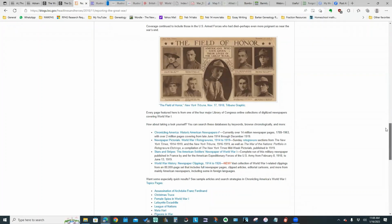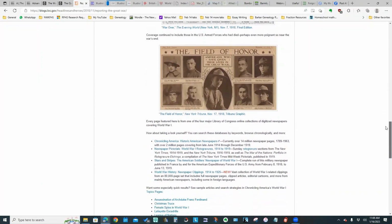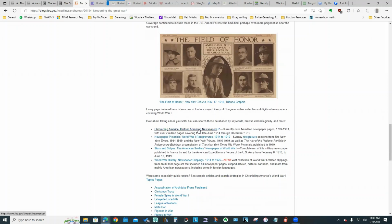Now, I also found this website with all kinds of links to American newspapers that had not just pictures of what was happening in the battles, but also all kinds of photographs of soldiers who served or were killed. So I will be giving you the link to this website so that you can check out some of those American sources if you are trying to find out about your American ancestors.